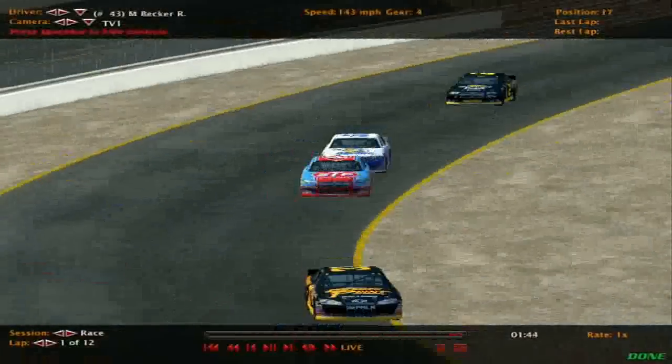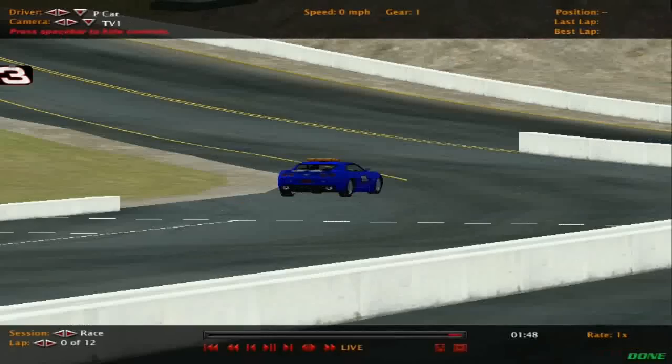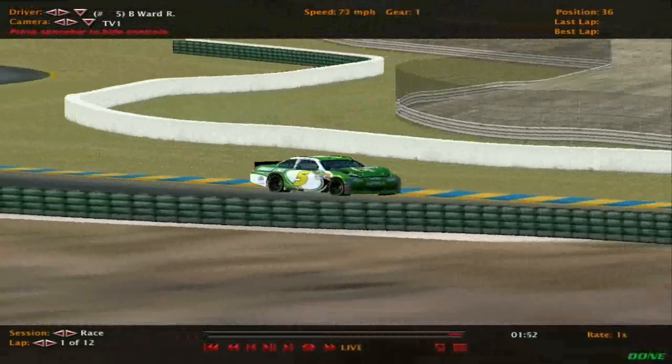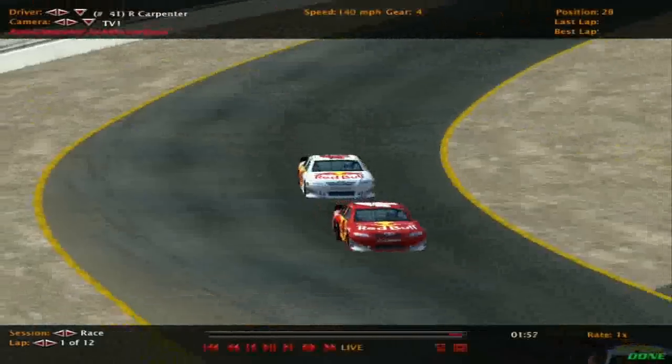Charles Jackson's off the pace. Sean Hindley, I believe, is still leading. He is. Tim Freilich is on pit road. Barney Ward, a lot of front-end damage. A wild card coming in this race. He's one of the wild card holders. Aaron Reed must have hit somebody. Theo Stiegel has damage, I believe.